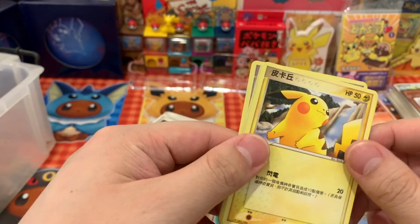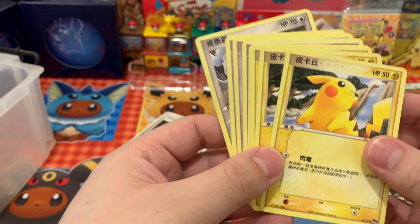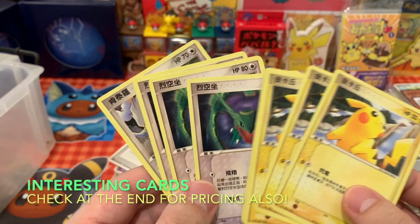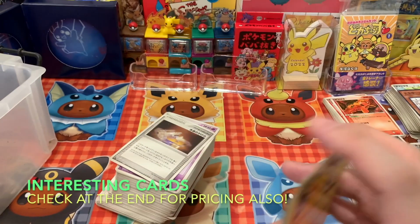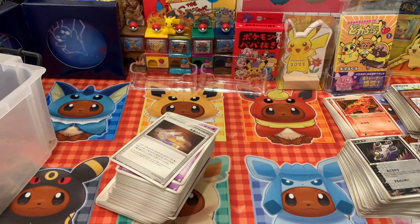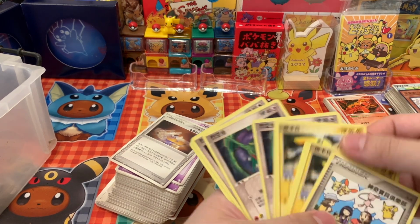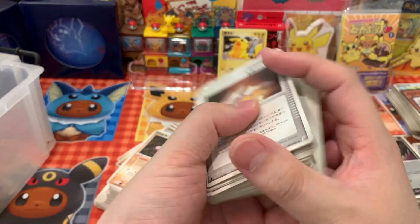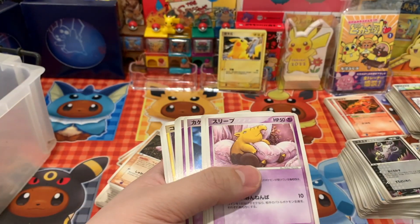Interesting. I'm guessing this must be worth something because now the new Pokemon Chinese cards are done in a different way. They're printed in Japan. And they're definitely not this format. So these must be quite old. And that is a Rayquaza. That's interesting. I might put these on the side. This must be worth something, actually. Cool. Okay. More trainers.